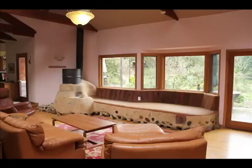This is in Bonnie Doon, California. Believe it or not, it does get cold down there. It's like here, it's a damp maritime climate, and so although the temperature might not impress somebody from Michigan, the heat loss to your body is fairly extreme because of the dampness.